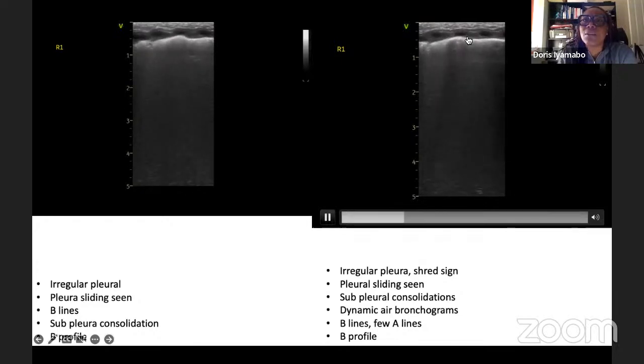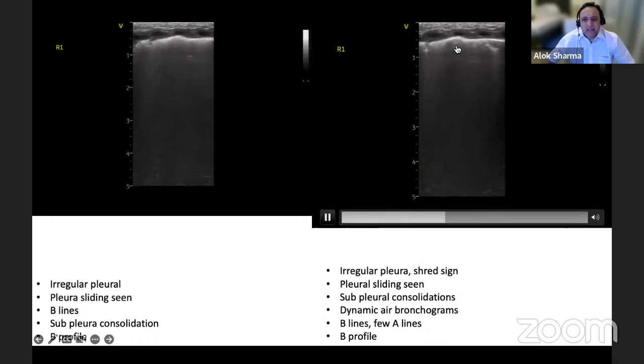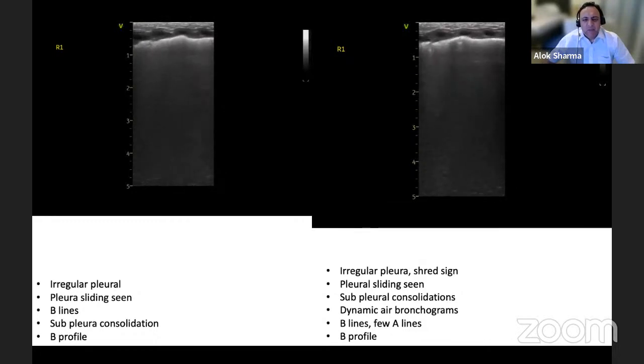Looking at this area, you can still appreciate the irregularity of the pleural sliding. And then I was looking at this area and wondering, are these dynamic air bronchograms? Is this a shred sign? More subpleural consolidations, I would suspect. And my only comment is that when you look at R1 in particular, it's kind of a whiteout as opposed to compact B lines.